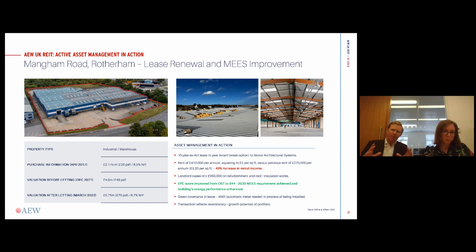And just to conclude that point, we like this because we do run a shorter lease profile at AEW. And if we had properties, let's say, which are let for 10 plus years, the ability to improve the environmental performance of assets is restricted because there is no negotiating point with the tenant. There is no ability to spend money on that building and look to improve its environmental performance. So having a shorter WALT of 3 to 5 years allows us to do that at the point that we are looking to bring in new tenants or renegotiate terms with existing tenants.